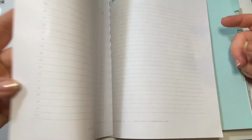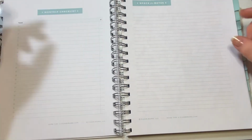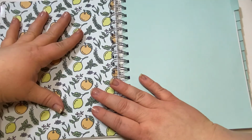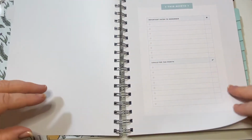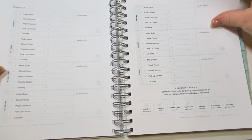This is black. This is like the teal color, in case you care. So monthly checklist, space for notes, and then you have the same pattern again. And then I think this is just going to repeat for 12 months. So again, monthly calendar, and then it should be 5.